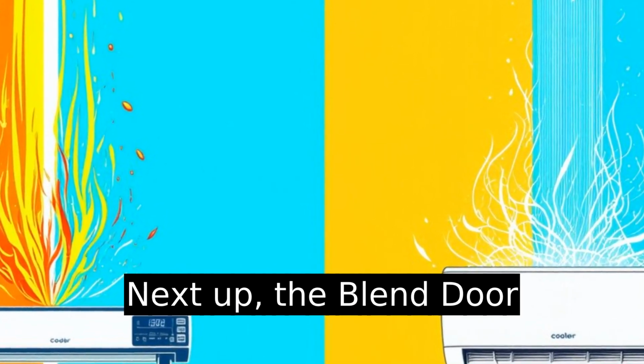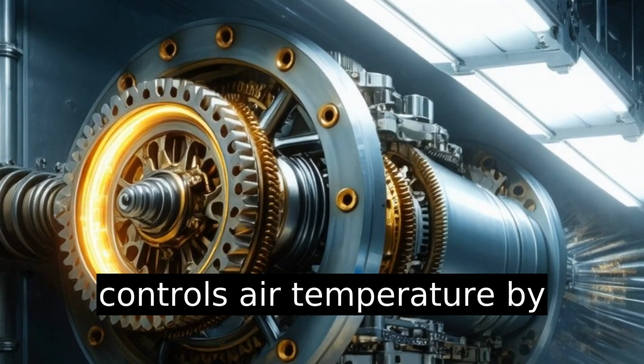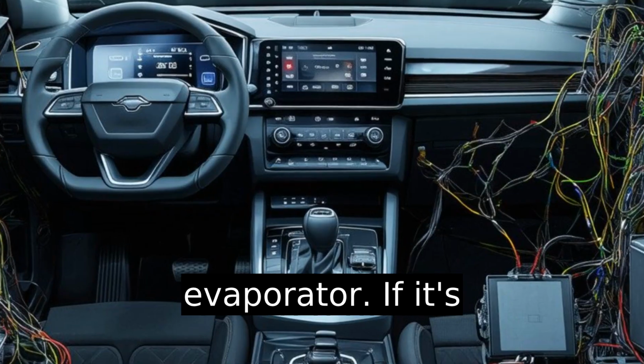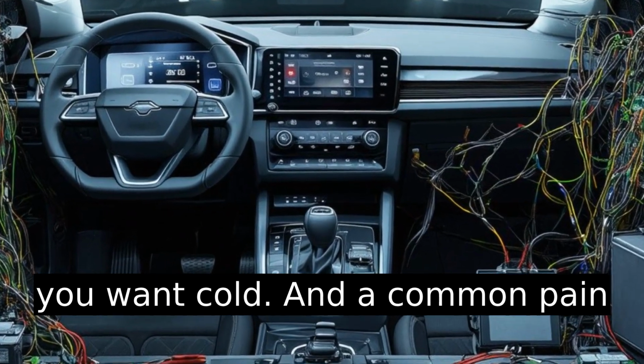Next up, the blend door actuator. This component controls air temperature by directing it through either the heater core or the AC evaporator. If it's malfunctioning, it might be stuck, directing hot air where you want cold.